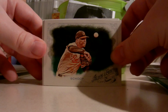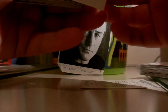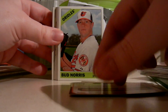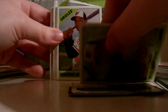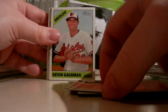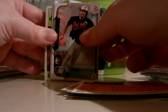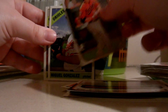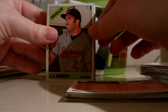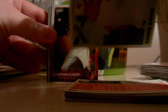We got Jonathan Schoop, who I think is actually going to have a really good year next year. Manny Machado. These are all out of Allen and Ginter. We got Chris Davis, who's a free agent. I'll be curious to see where he winds up. Bud Norris, Jonathan Schoop, Steve Pearce, also a free agent. Kevin Gausman, J.J. Hardy, Chris Davis, Miguel Gonzalez. It's going to be a real interesting offseason for the Orioles in general. They got a lot of question marks, and they had an awful offseason last year.